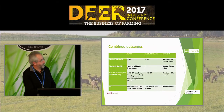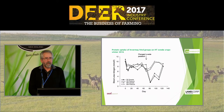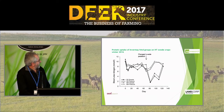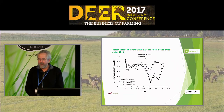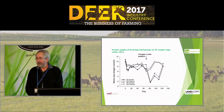Sorry, I've gone the wrong way. So this is actually a graph that shows the blood urea nitrogen, BUN. And you see that in those two, towards the end there, where the swede groups, which have the solid symbols, entered a paddock with only 8% crude protein, within a day their blood urea nitrogen had dropped dramatically. There's no buffering in deer by the look of it in terms of protein uptake. So it's a very immediate response.